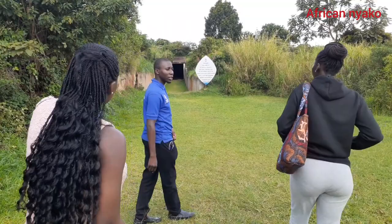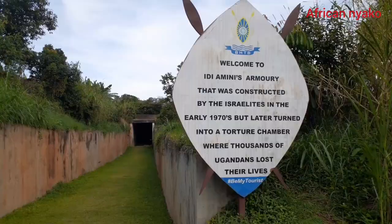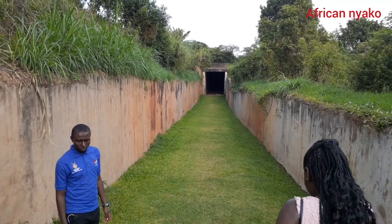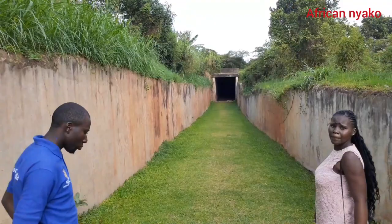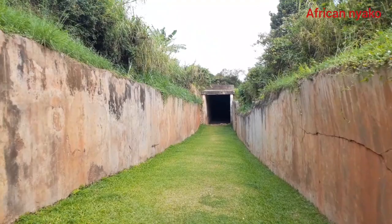Amin's torture chamber was built in Lubiri Mengo as an armory, but later turned into a torture ground where thousands of Ugandans suffered. It had a metallic door wired to power and filled with water in the corridors. Innocent people were arrested, driven there, murdered, and their bodies were thrown into the lake.